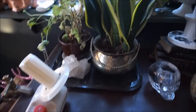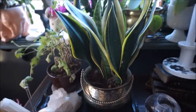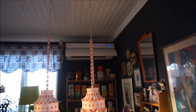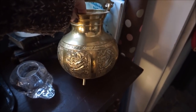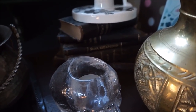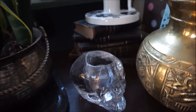And my yarn winder, and you can find crystals pretty much in every room, as well as flowers. This is just in the way of the hot air, so it's pretty sad. And this looks like a spittoon. I don't know what it is, but I think it's really pretty. And this is also like $1 or something. It's some really old books from the 19th century. Religious books. I'm not very religious, not at all, but I think they are beautiful.